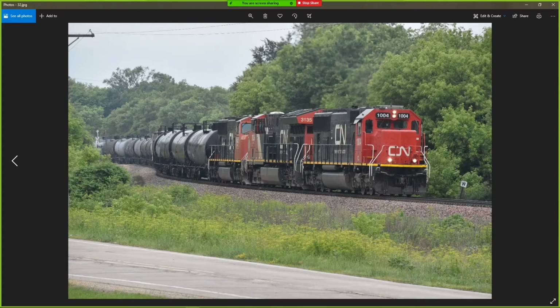Okay, and now we're back to my shots, and this would be a 338 last year, and as you can see, it's an old Illinois Central SD70, which I don't know why this guy came out here, because Chicago crews really like them running locals nowadays, and I still don't know how this guy really got out here, but this was a fun chase.